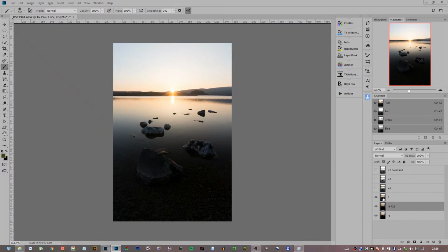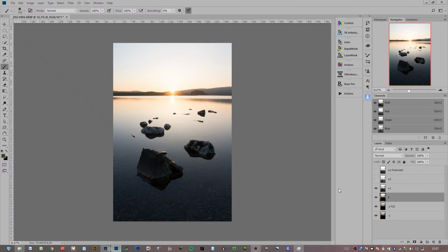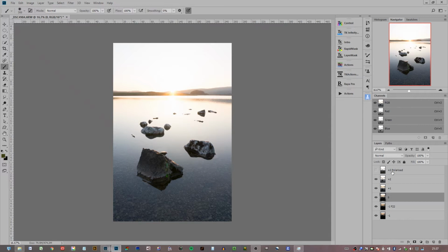Above that, I've got my zero base exposure there. I've then got my plus one there, which is even brighter, starting to see the rocks in the foreground. And then I've got my brightest exposure, which I'll be using for the immediate foreground. Above that, I did two different versions of this plus two exposure. One without a polarizer, which is what you can see on here, and then one with a polarizer, and you can see what difference it makes when I click on it.